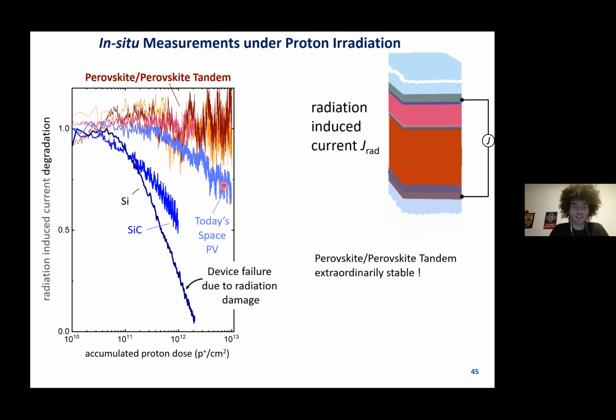Most importantly here, I'm now going up to a proton dose of 10^13. And before, I've been looking at devices after around 2 times 10^12 protons. So I'm a factor of 5 more damaging now. All right. So they look very promising when we look at the radiation-induced current.